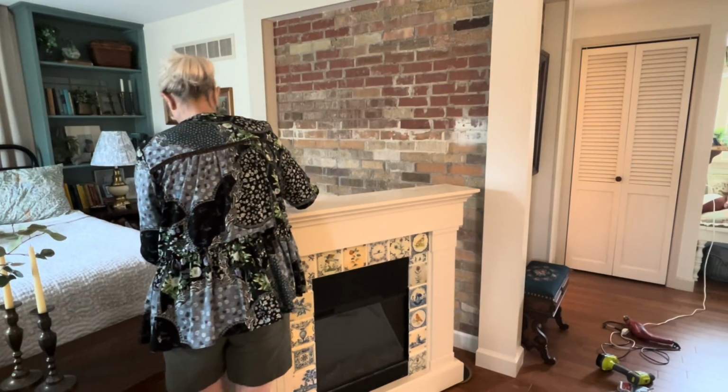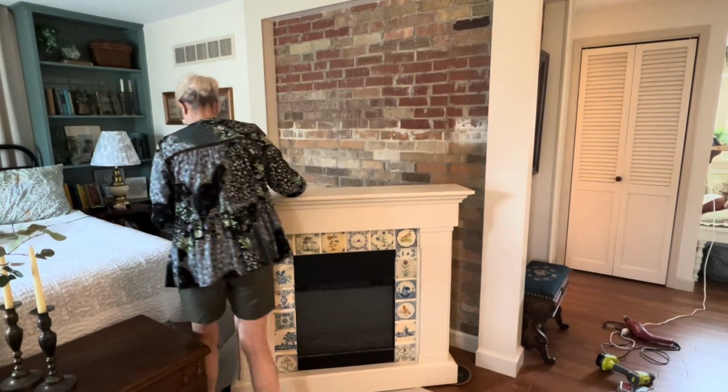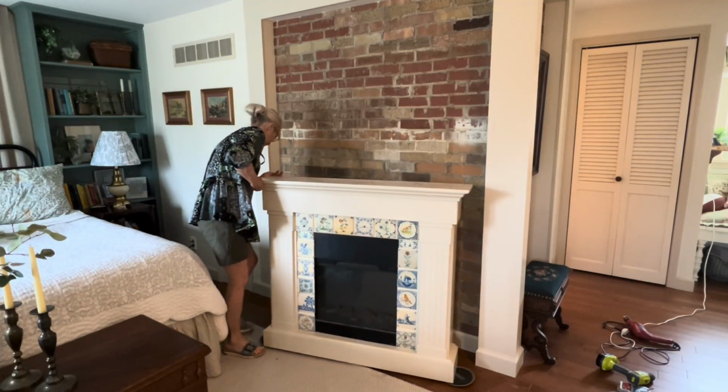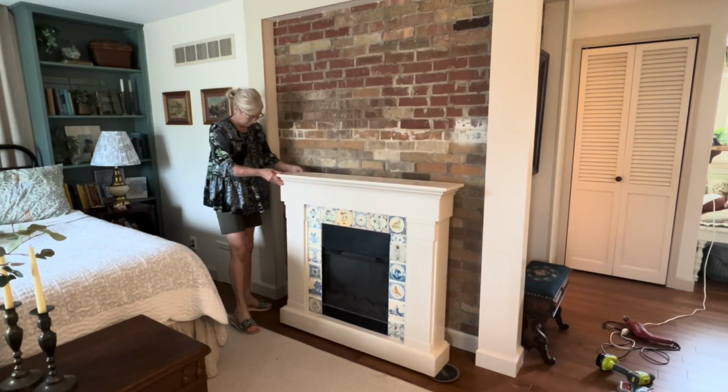I decided to move my fake fireplace from the opposite wall to see how it would look in front of the large brick wall, and I loved it. I think it makes the fireplace look more authentic.